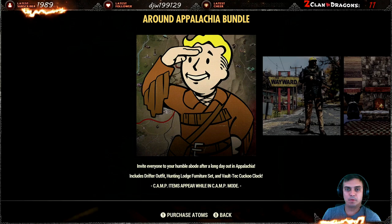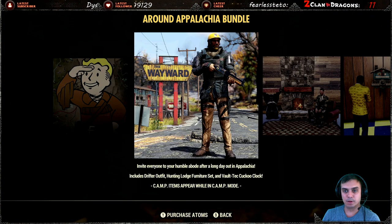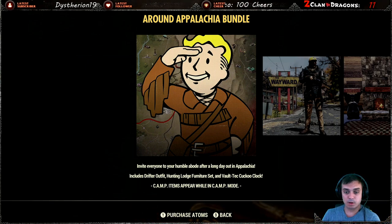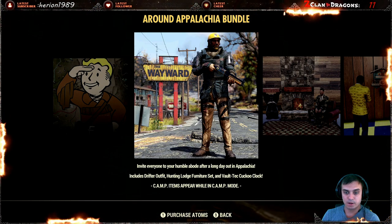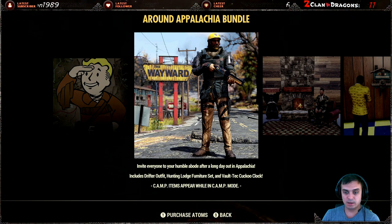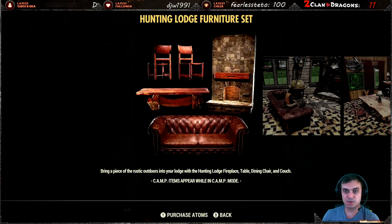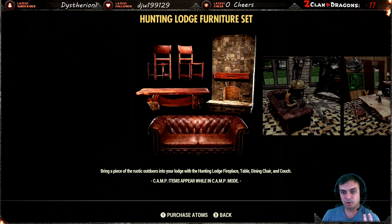Alright, so before I show you how the outfit looks like and all other items that are included within the bundle, let's take a look at it from here. So this bundle includes the Drifter outfit, which is this outfit right here. It includes the Hunting Lodge furniture set, which is this thing right here. So as you can see, there's one version of the chair, the table, the couch, and the fireplace.